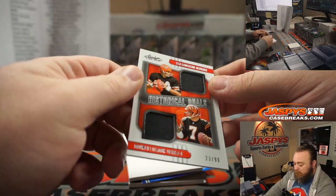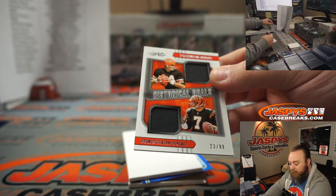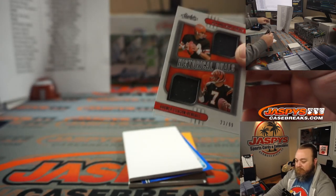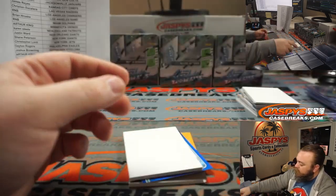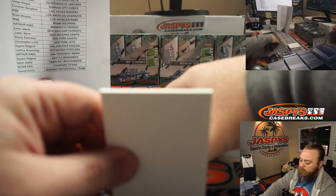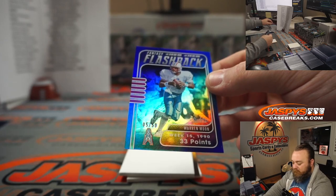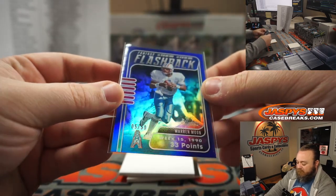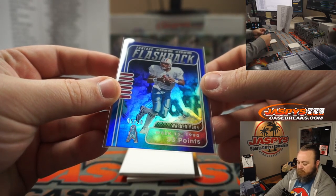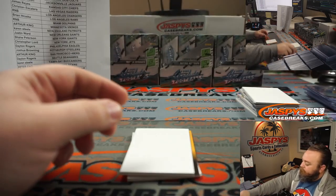I don't think so. Boomer Esiason and Ken Anderson, dual relic for the Bengals, 23 out of 99. Historic Bengals quarterbacks is the combo there. Cincinnati Bengals, Robert Griese. And Warren Moon, 5 out of 50 for the Oilers, which is the Houston Texans. Or no, sorry. They go to the Titans, which is Peter Ng. There you go, Peter.